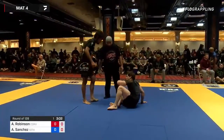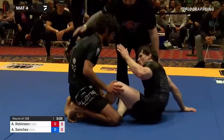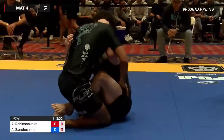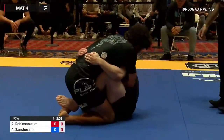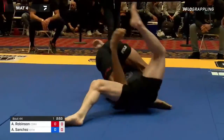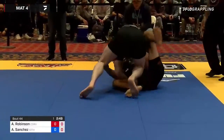Okay, restart in the center of the mat, and we see now that Sanchez is on top, passing position. Looks like going for the guillotine grip from top here, dropping off to the side. You have an arm-in guillotine here. Yeah, that's a good one. Let's see if he can maintain that.